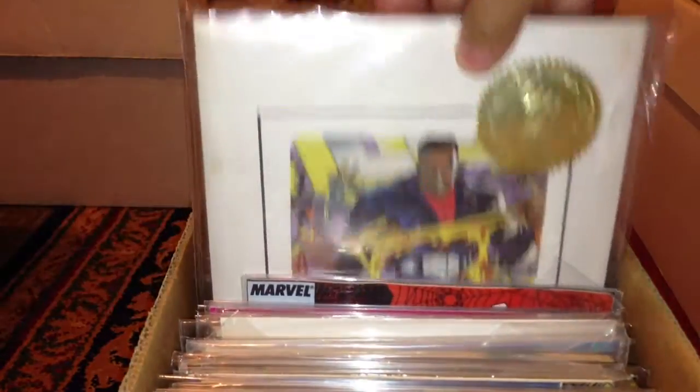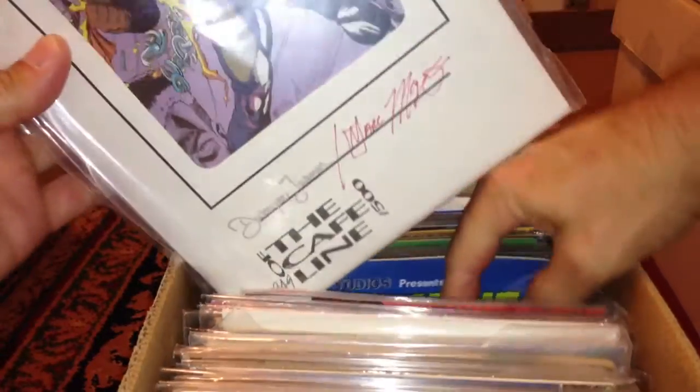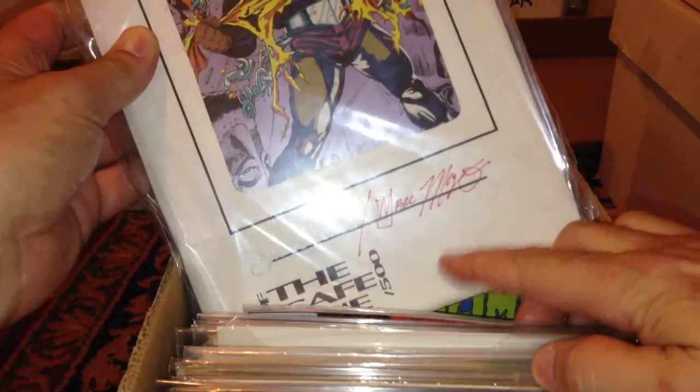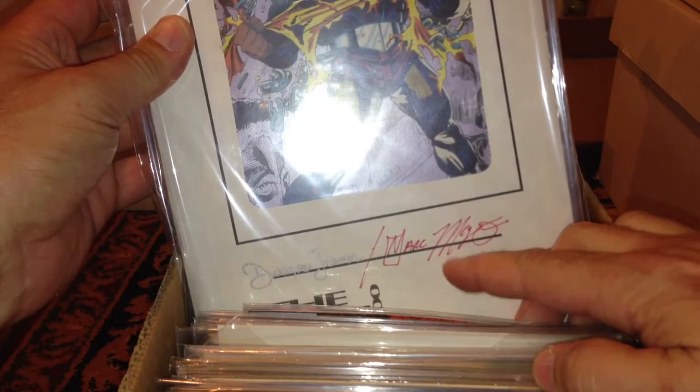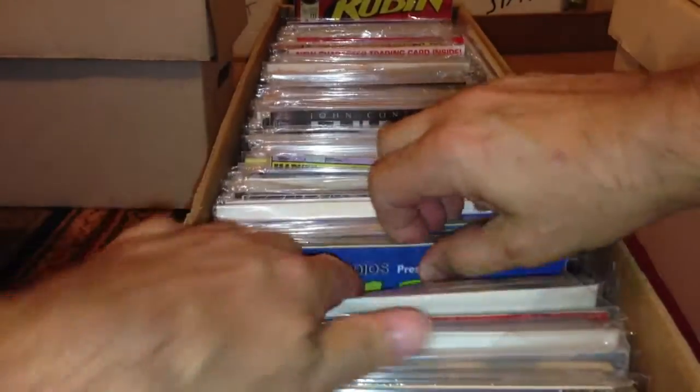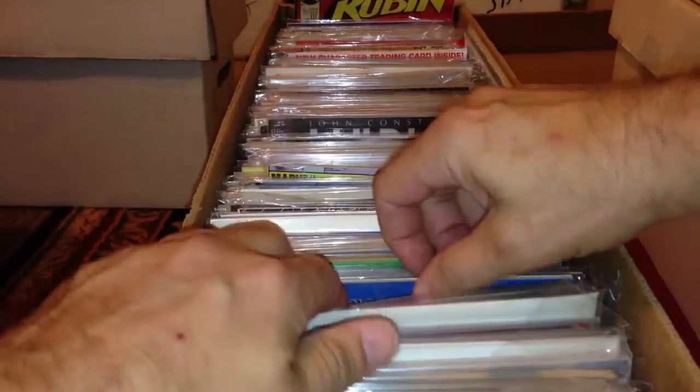Now, this is a neat little package here. This is some Cage, not Luke Cage, and it's the Cafe line. There's only 500 of these. So this is signed by Mark, I don't know what his name is, or Dwayne something. So they did something with that comic book, and I think that's pretty neat.